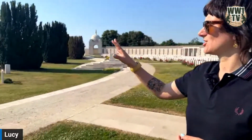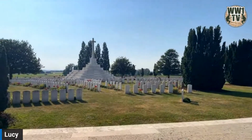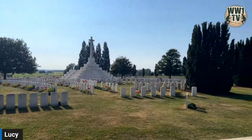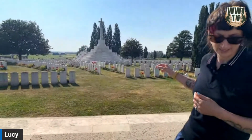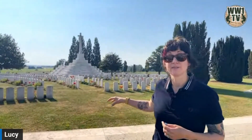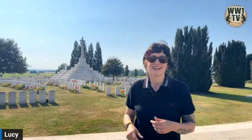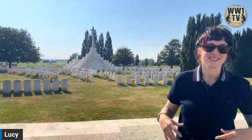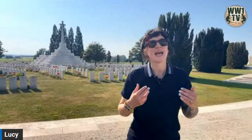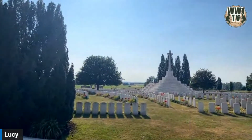I'm just going to spin you around now to show you the view of the Cross of Sacrifice. This is a feature that anybody who's been to any War Graves Commission cemetery will be really familiar with. And this one in particular is interesting because it's actually located on top of concrete German defensive positions. There were five on this original site, one at each corner and then in the centre here. And apparently it was the King's idea to put the Cross of Sacrifice on top. And you've got this little viewing platform where you can head up and get an amazing view of the cemetery. It's just a really, really beautiful feature, I think.